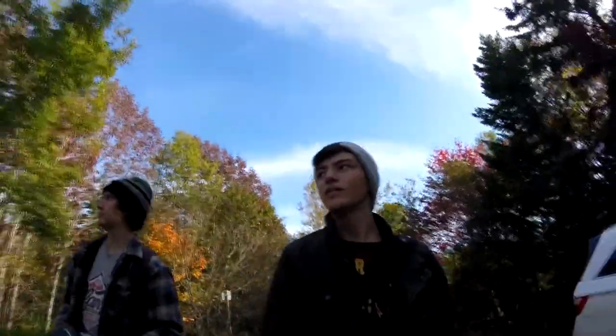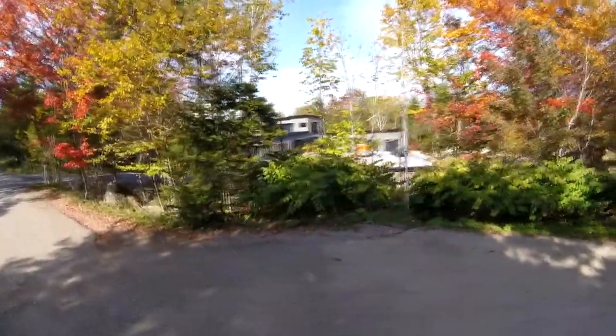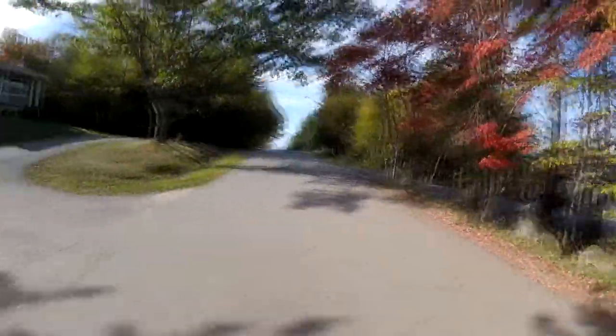Nice spot, though. Is this? That's a nice ass house, though. Holy cow. A nice house. That is also a nice house. Tree. Watch out. Why is that lava? Nice ass tree. Nice ass tree over there, too. Nice ass Jake.